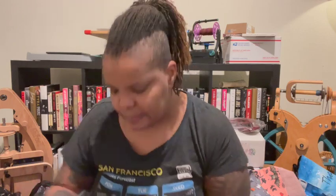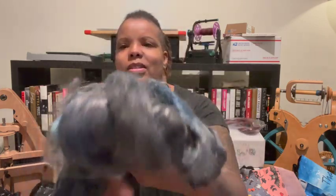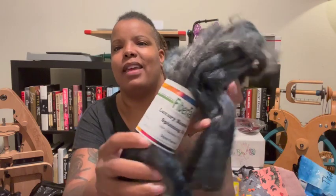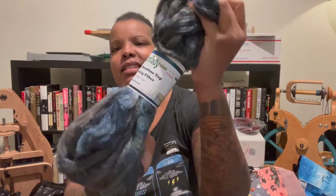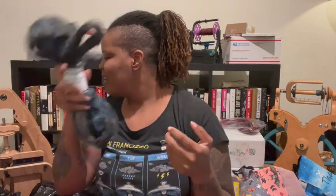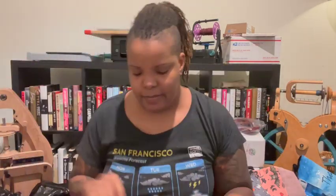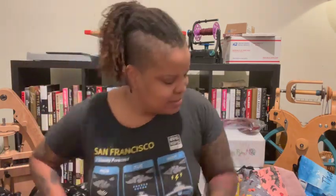And then I got this one because dark and stormy vibes. This is Deep Forest. So it's like deep teals and grays and, oh, love it. It's so pretty. Blue. Okay. So I got these to play with my blending board on. Okay. More yarn. And this is it. Fiber bag.